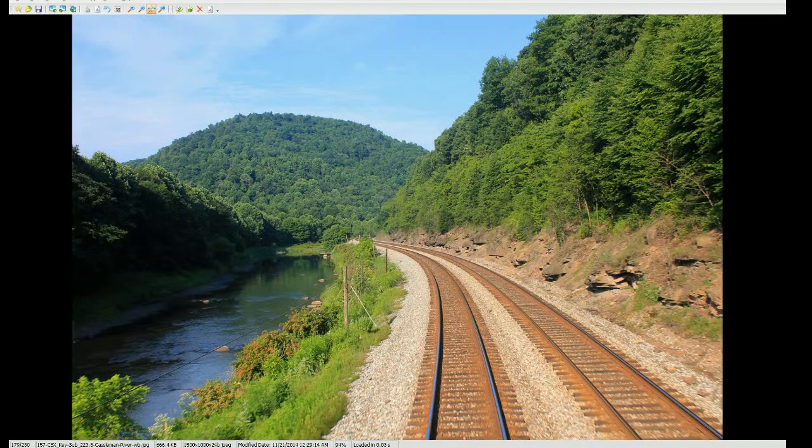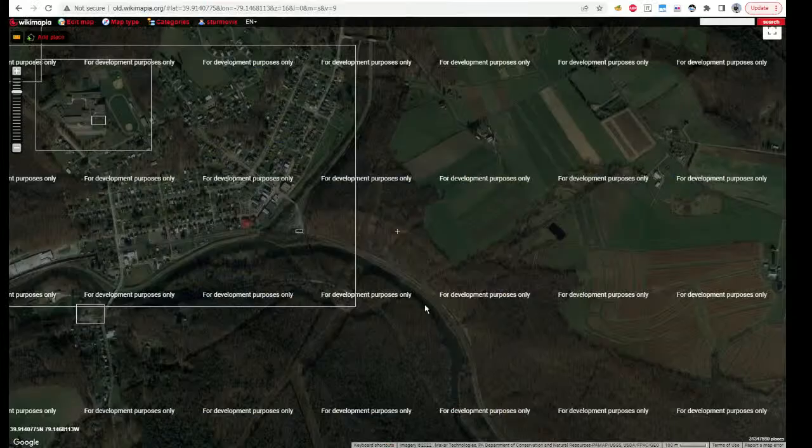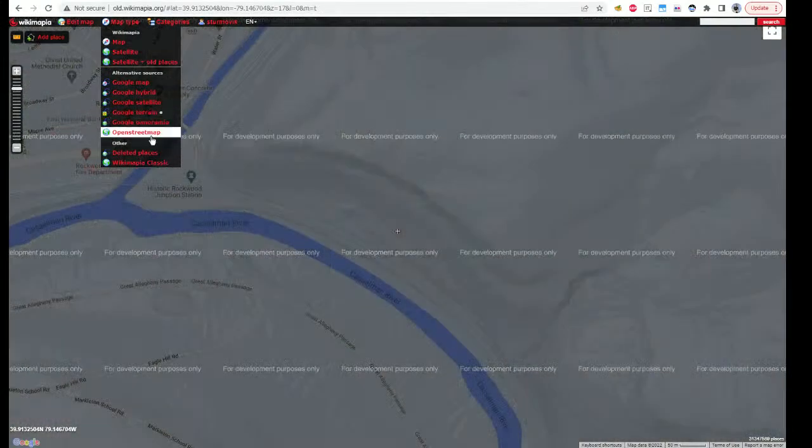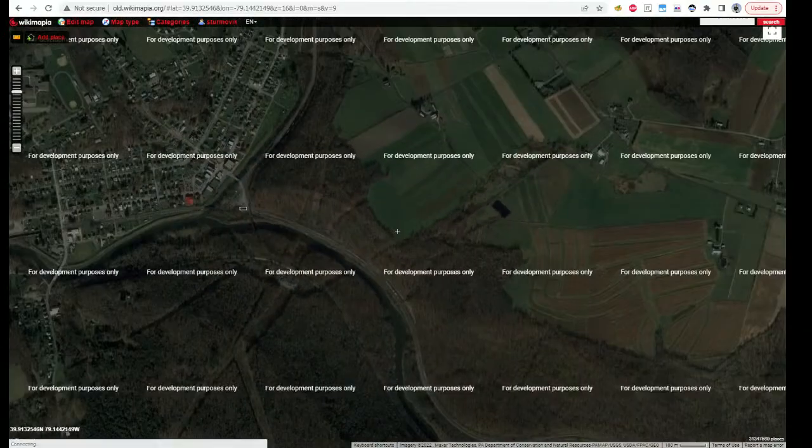I think this is an Allegheny, a Monongahela River tributary. I think it's the Youghiogheny or something. Let me see what it says on Google Terrain. Oh, no, it's the Castleman River at this point. All right. Anyway, back to the thing.